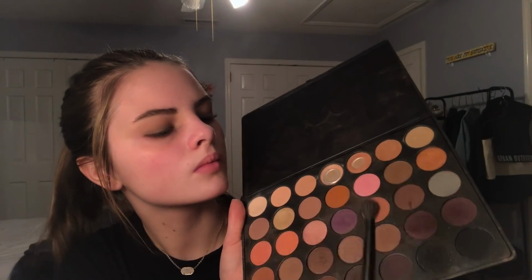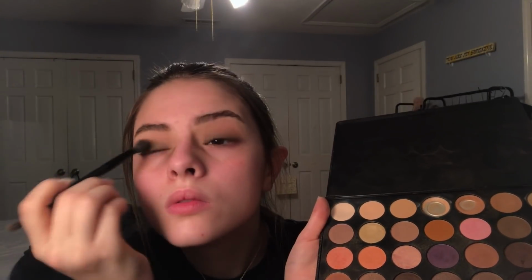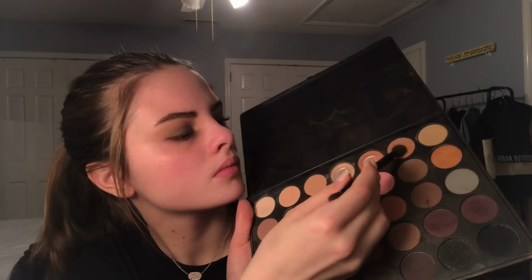Also, sometimes it doesn't look very natural and it doesn't look very blended. So sometimes I take that lighter orangey brown and mix it with the brown and blend it all over my eyelid just to make sure it looks really good.